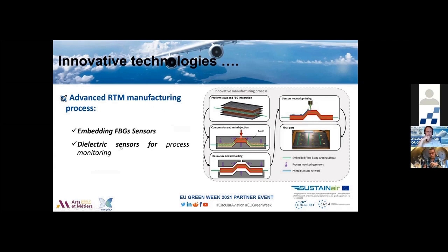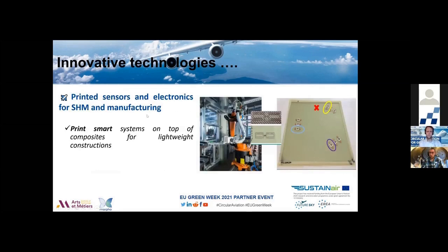used twice. We will have two targets: to optimize the process and also to be embedded, like the fiber Bragg sensors embedded in the structure, for the life cycle management after. We are going also to work on some printed electronics sensors that will be printed directly on the structure after manufacturing. Lightweight construction with all the electronic system printed directly on this fan blade.